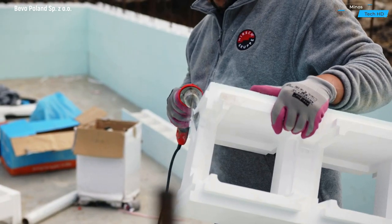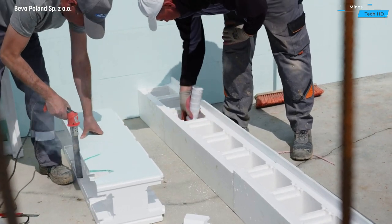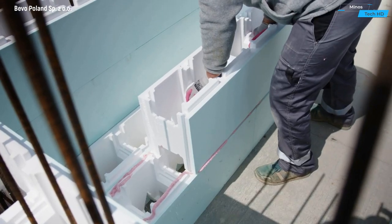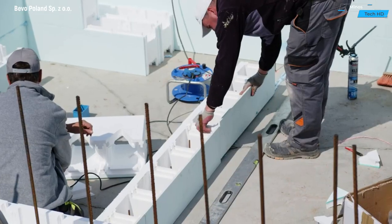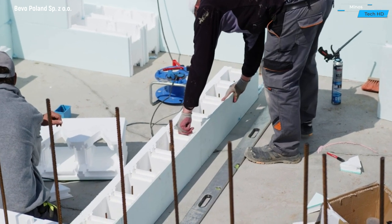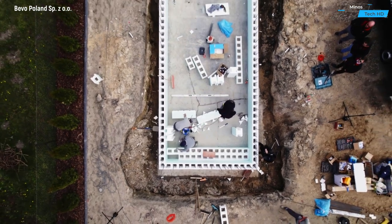The Mega Pool Block system caters to both the seasoned DIY enthusiast and professional builders alike, providing a user-friendly solution that eliminates the complexities associated with traditional pool construction. Whether you're envisioning a sleek lap pool or a serene plunge pool, Mega Pool Blocks empower you to bring your aquatic dreams to life effortlessly.